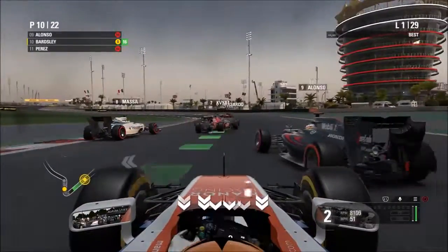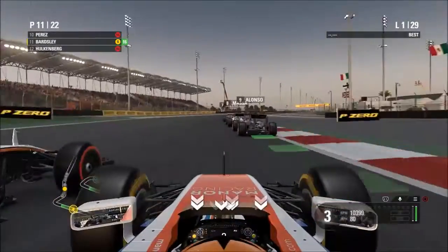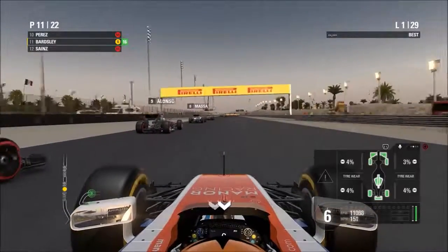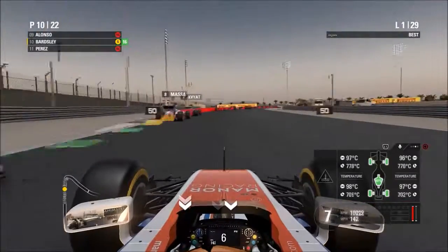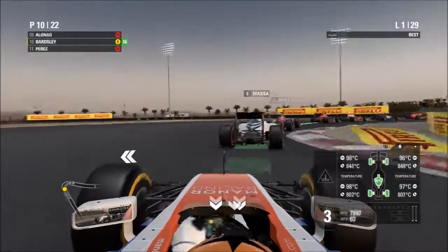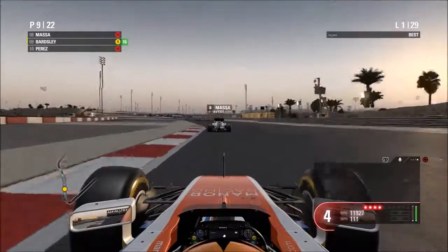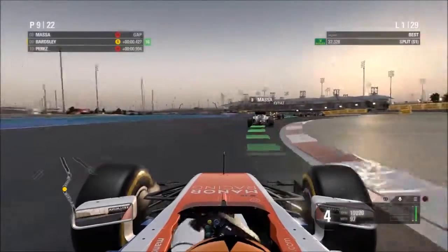We're making a little bit of contact with Massa and also some contact with Alonso, so I was a bit worried that I'd actually damaged the front wing there. You can see me fiddling around trying to find the damage display on the monitor on the right-hand side, but as you can see, we haven't got any damage, which is very fortunate for us. We actually go up the inside of Alonso once again to retake those positions that we lost in turn 1. Alonso loses a bucket full of places after running wide into that corner.